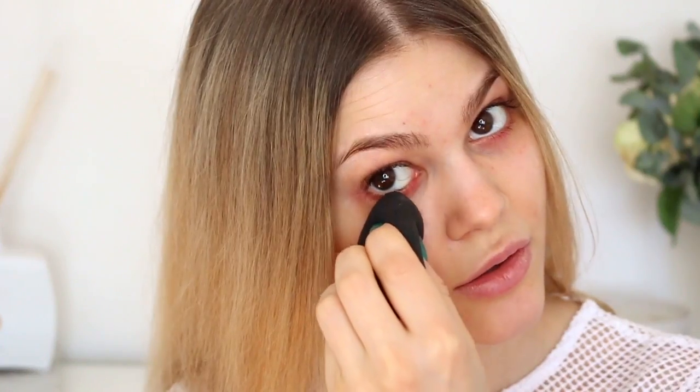Dipping it into the concealer, not too much. A little goes a long way because it is a bit more full coverage. And then I just apply it right where I've got the dark circle.